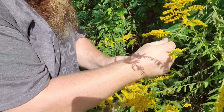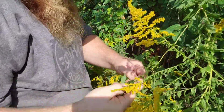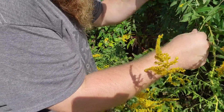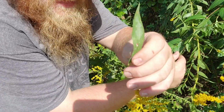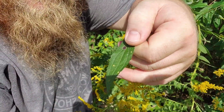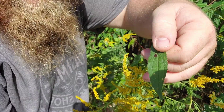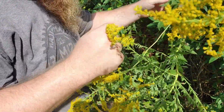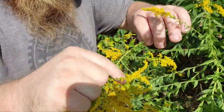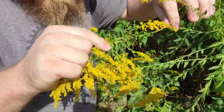So I'm just stripping these leaves right off. Some of these bigger ones, they'll get holes in them. That's okay, but you want to kind of watch out, make sure they don't have a lot of bad spots on them. So we do like the younger leaves. You can get some of these up here.